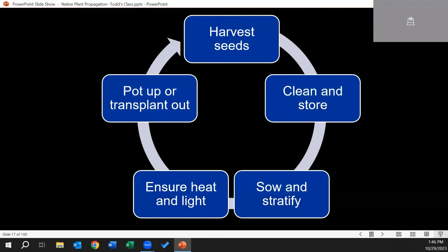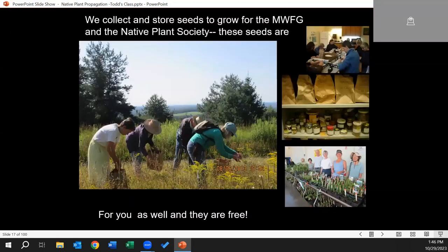So remember, it's a big cycle that we're going to harvest, clean, sow, stratify, and then bring them back into some kind of a moist, warm, with light environment, and then wait till the proper time to either pot up or plant them out. This is how we follow that cycle.